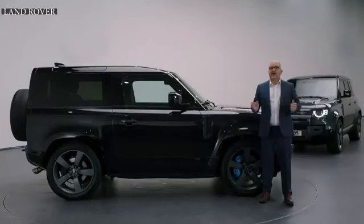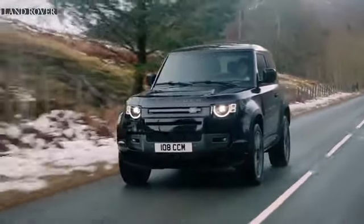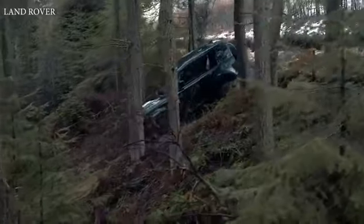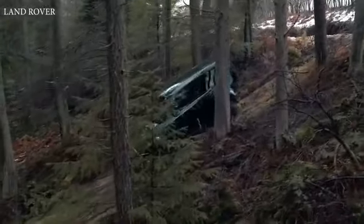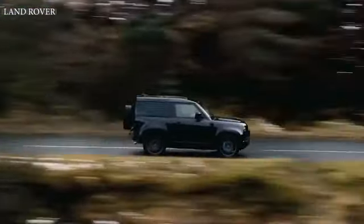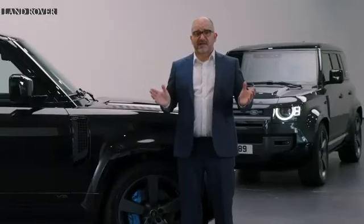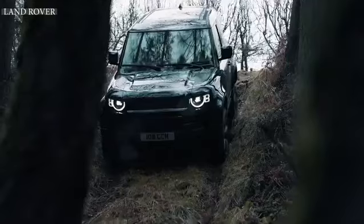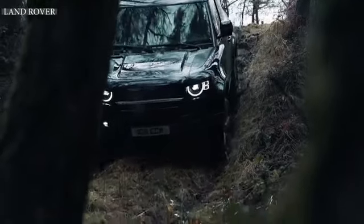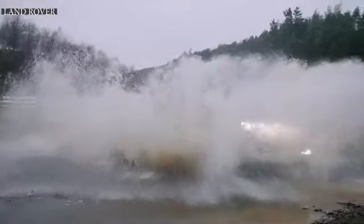But performance figures are only part of the story. This is also the most fun to drive Defender. Our chassis engineering team have used their industry-leading knowledge to develop a new dynamic mode as part of Terrain Response 2. It helps you make the most of the extra performance, both on and off-road. Their results are outstanding. Defender V8 retains all of the off-road credentials of the standard car, including wading in up to 900 millimeters of water.